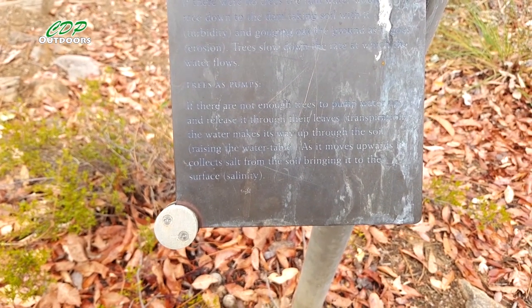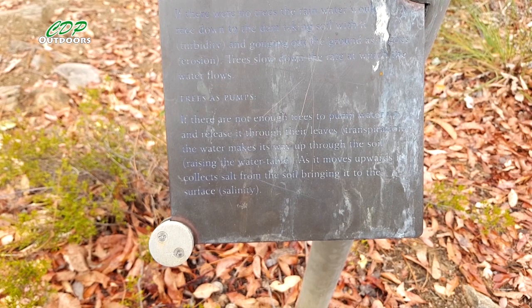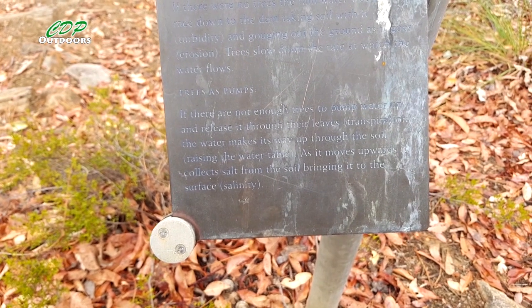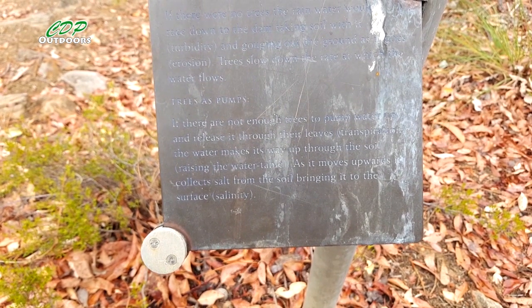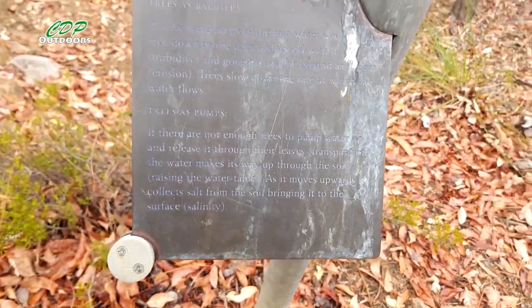Trees as pumps. If there are not enough trees to pump water up and release it through their leaves, transpiration, the water makes its way up through the soil, raising the water table, and as it moves upwards, it collects salt from the soil, bringing it to the surface. Salinity. There you go, another lesson.